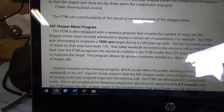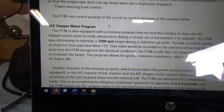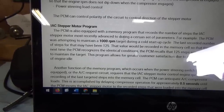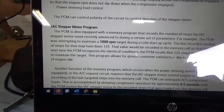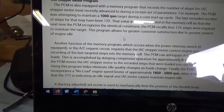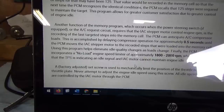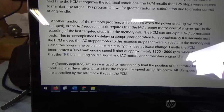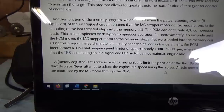So the PCM is smart. It has the stepper motor program that learns the appropriate steps for the IAC to maintain the RPM in different scenarios: AC, power steering, factory adjusted set screw. Okay, cool.